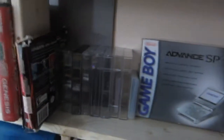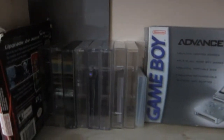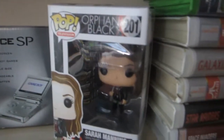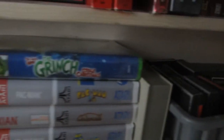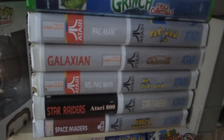My Game Boy games. I put them in these cases just because it keeps them a little bit better protected. And it works out really nice. I mean, they fit perfectly. And I just like being able to stack them and not have to worry about them scratching. Orphan Black, great show. And then my Atari 800 and 5200 games. I started putting them in these cases so that way it'd be easier to find, protect them a little bit.